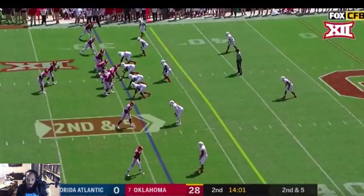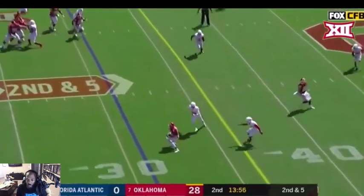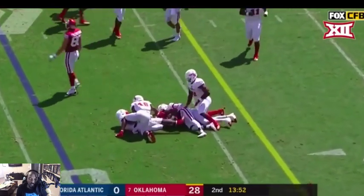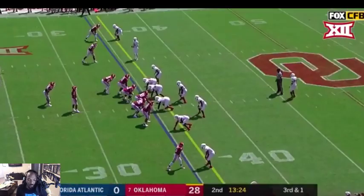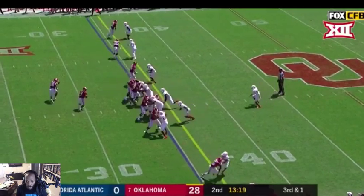You want to see, even with your power backs, the ability to catch the ball, because you don't want to be one dimensional. You don't want to have a guy in there where all he can do is run the ball, because then they know they're going to run it when he comes in. So we can't, you know, we can put 12 dudes in the box.